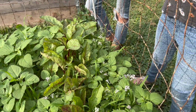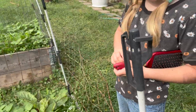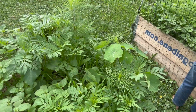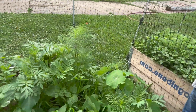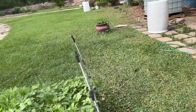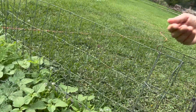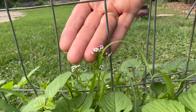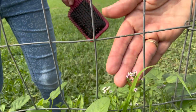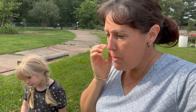I'm pulling grass every day. Is this grass? Yeah, these ones here, see? This grass? Yep. And this, it's all coming up. So that is exciting. It survived. What survived? The garden survived. Some more sweet Alice. It's so pretty. I love sweet Alice. It's so delicate and beautiful.